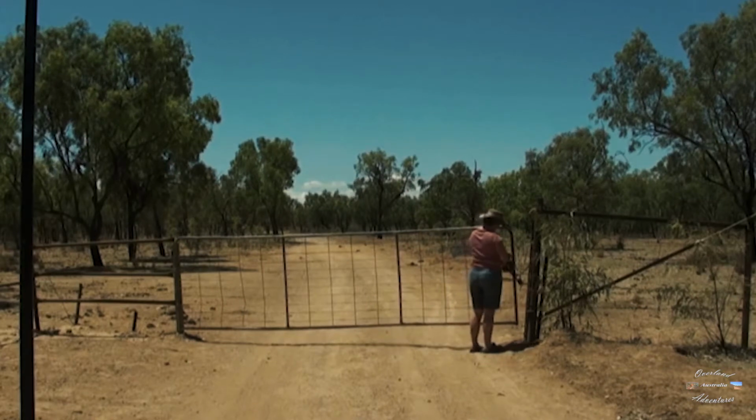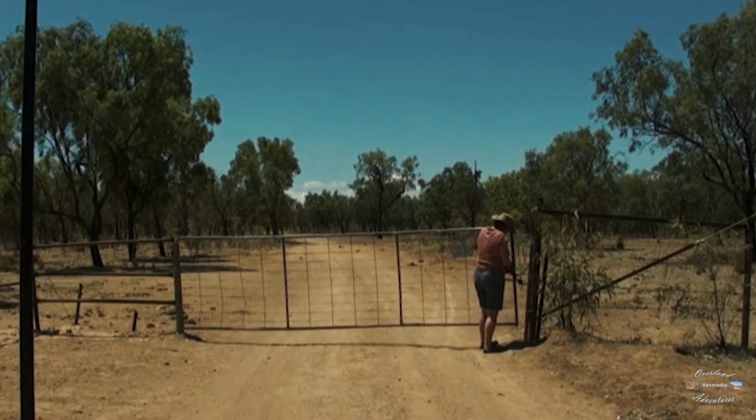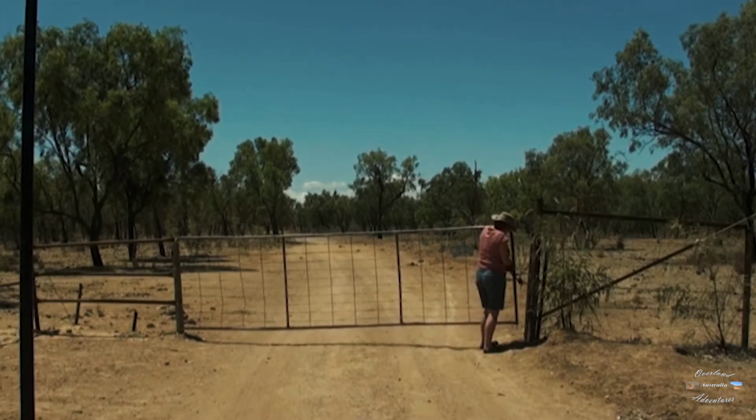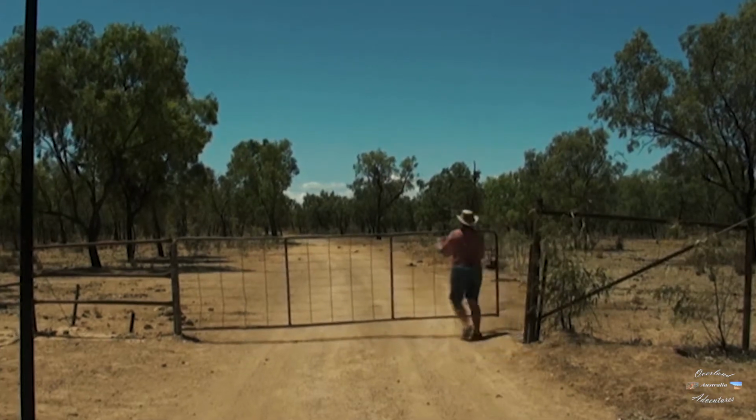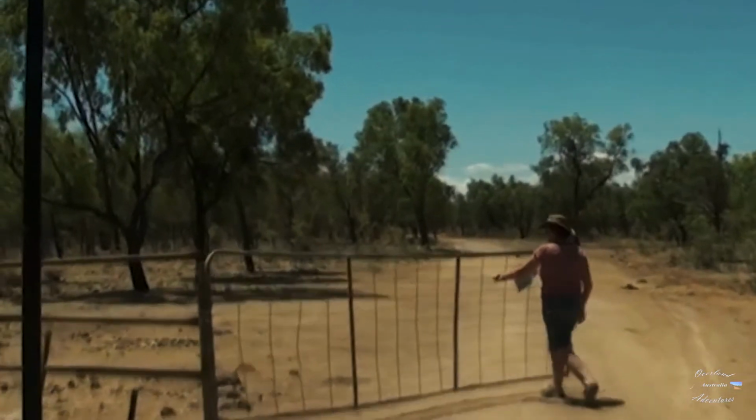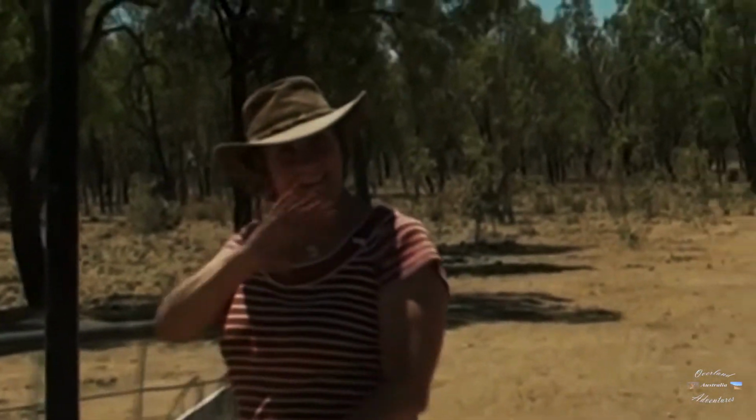They told us there was about 5 gates along this track. This is number 9, and Liz is getting pretty good at it. Go you gate girl.